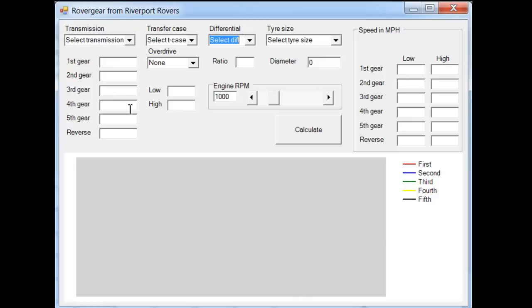Okay, so I wrote a little program to help me with my Land Rover gearing. I call it Rover Gear. Anyway, it's basically just a calculator for the transmission, transfer case, overdrive, differential, tire size, and engine speed, and any combination of. So basically, a stock, say, Series 3 transmission, here are the ratios.